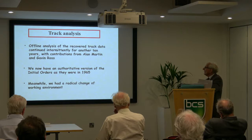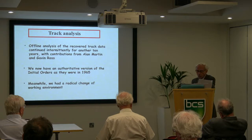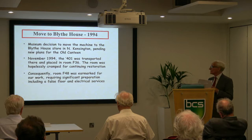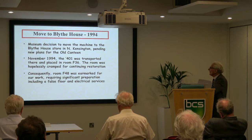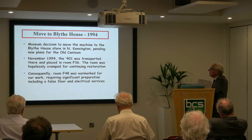Now the work I've just been describing, of the initial analysis track rescue, went on until about 1994, when we had a radical change of working environment. The decision was that the machine, which had been in the old canteen at the Science Museum, where we'd been doing the drum archaeology and the machine conservation and so on, was going to be closed down and the machine would be moved to the Blythe House store in North Kensington. So we stopped all the work that we could do and the machine was transported to Blythe Road and placed in room F36.